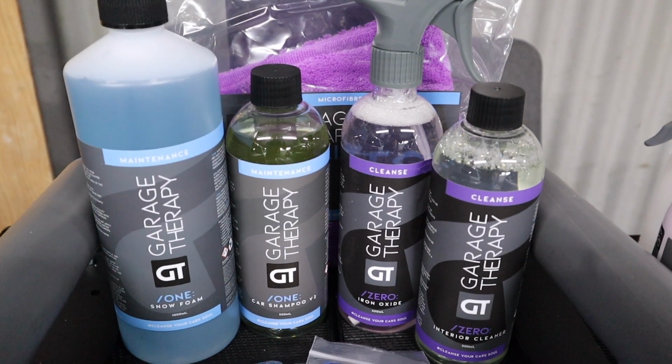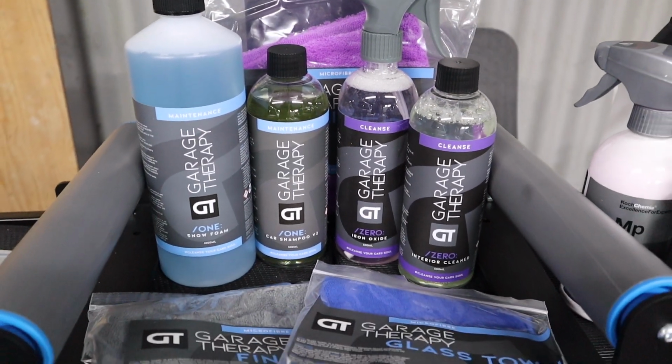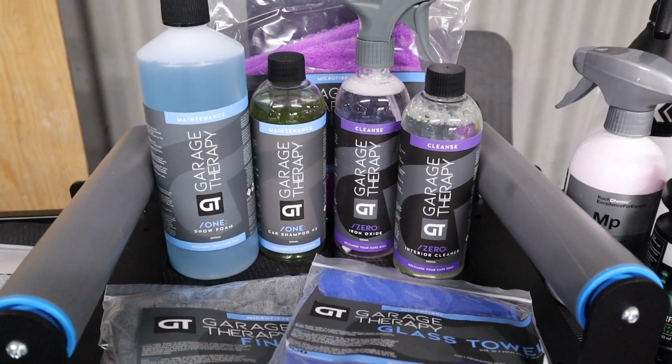But anyway, so that's the update on the Caddy. Lots more to come, including how it got on with its garage therapy treatment. You may recall, and I will leave a link to the video below, I did a complete detail using the whole garage therapy system, and I need to feed back on how the garage therapy system fared through its first winter, which seems a long time ago, sitting here in a very hot garage. So apologies if the face is a bit red, but yeah, so lots to update you on.